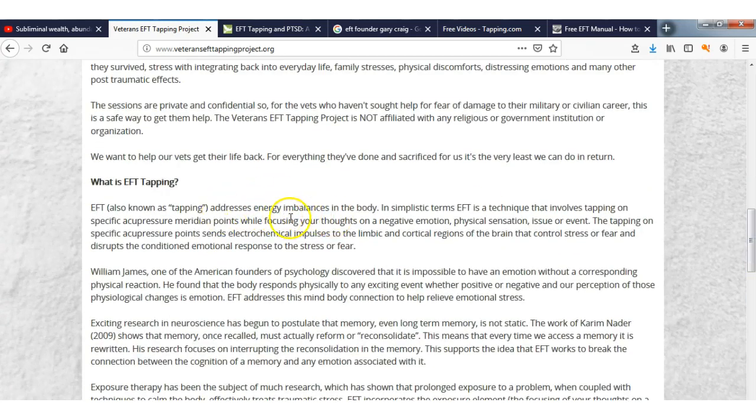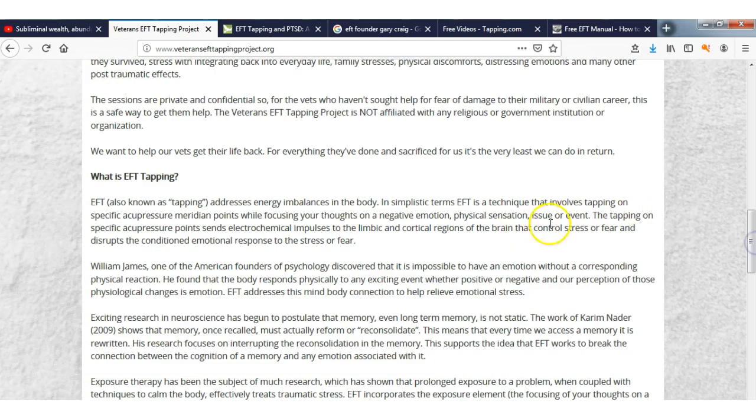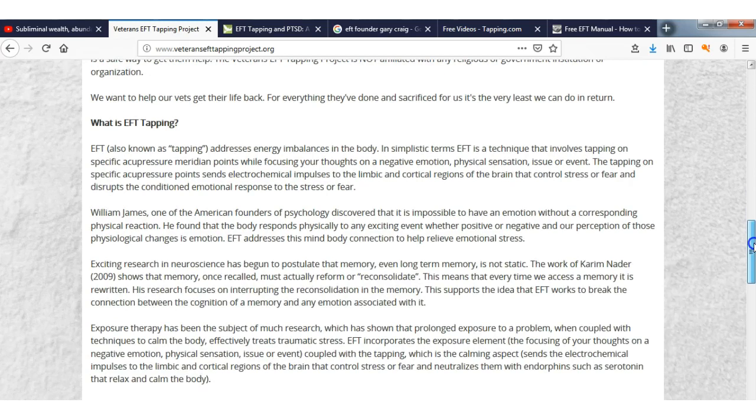What is it? Tapping addresses energy imbalances in the body. As I was trying to explain before, it gets rid of the negative emotion. So you'll have the memory, and after tapping, a few sessions, or one session, everyone reacts differently, you still have the memory, but you will not have the negative emotion, the so-called charge that goes with it. That's usually what happens. So you can look at that memory, and you won't have the emotion that goes along with it.